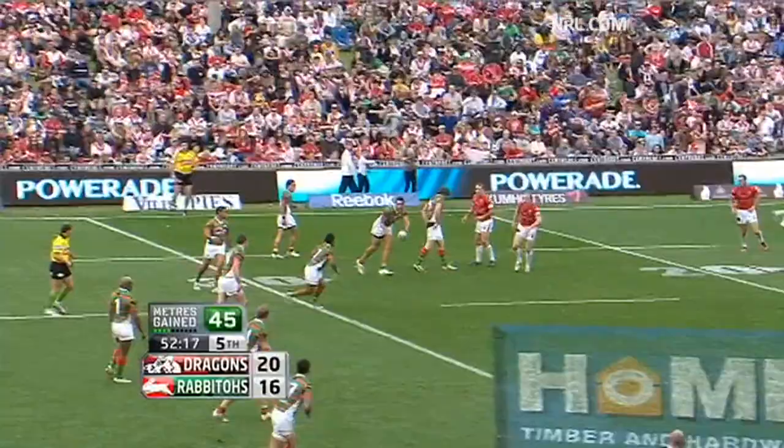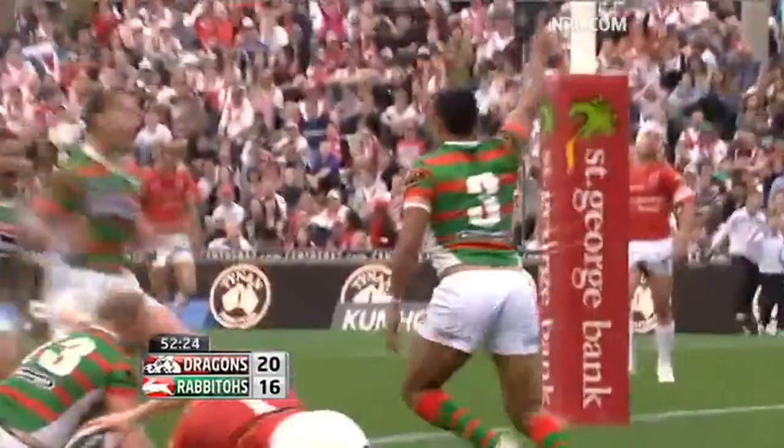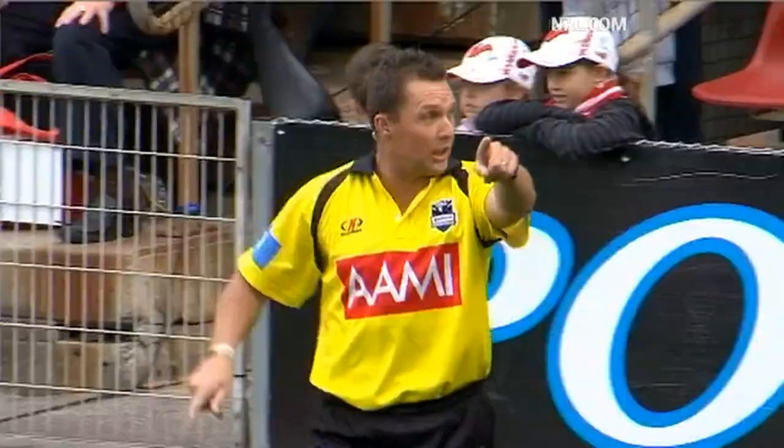The Rabbits again. Sando again. The kick again. Farrell's after it again. The ball is there for him. He's got a hand on it, Farrell. He's got another try here, Farrell. Well, he doesn't score in ones. He normally scores in threes.